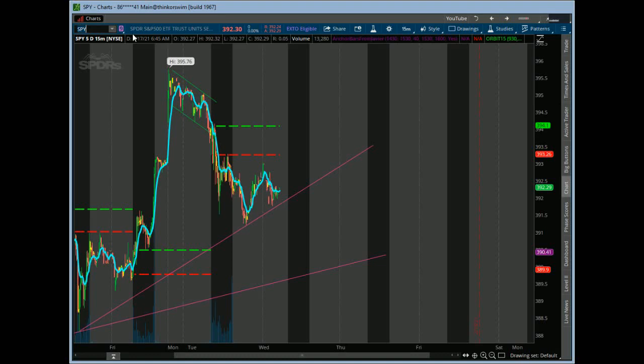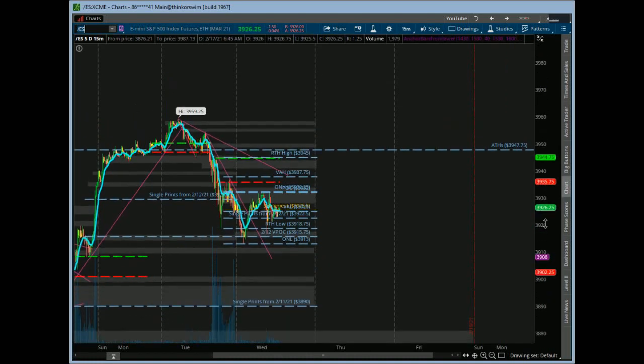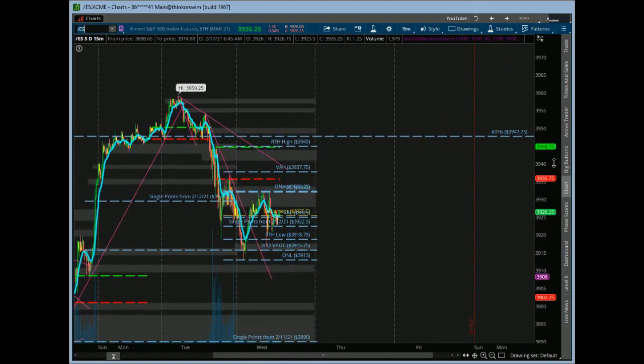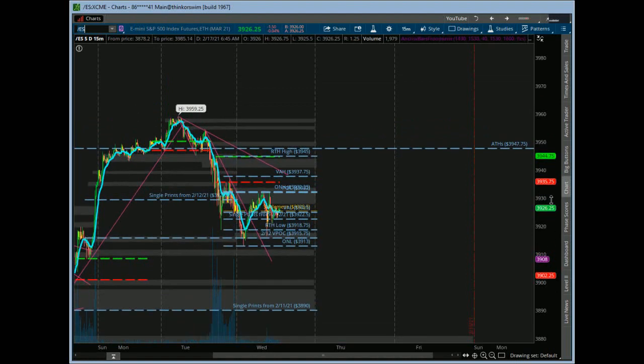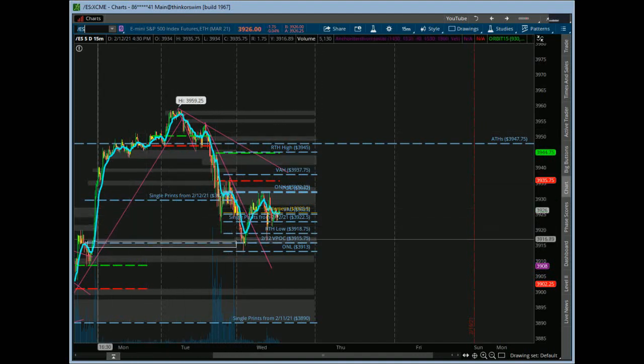That kind of makes sense as we look at the S&P futures and our key levels right here. We got a lot of signal zones below. And oftentimes, to get to those zones, if they're tight, you see some really sharp price action to get through there.